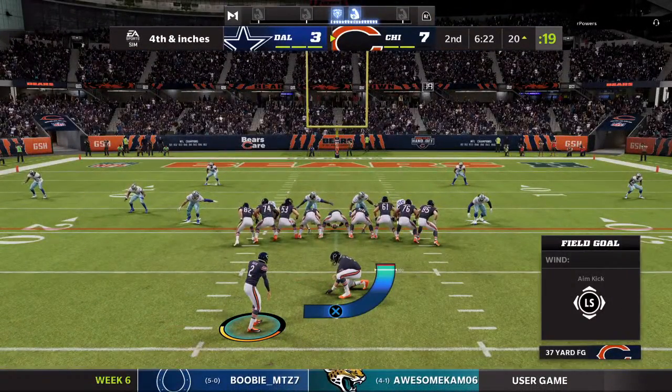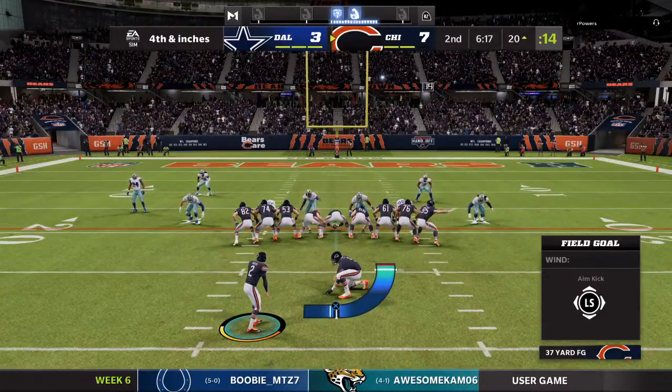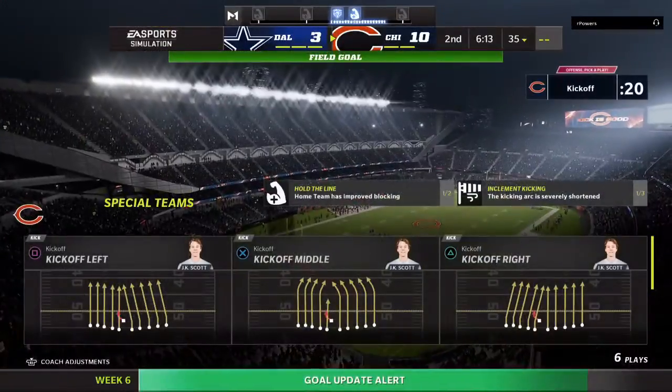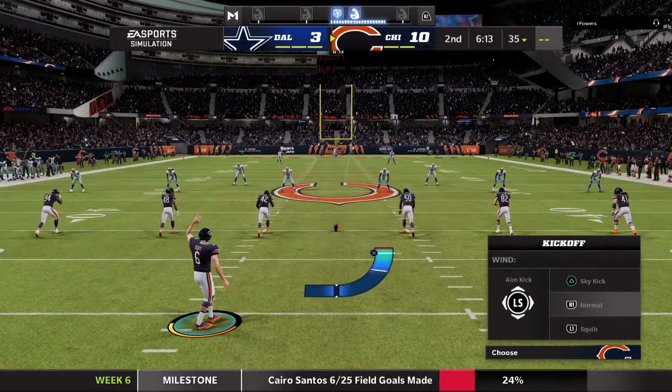Cowboys, Santos on for the field goal. A 37-yard attempt. And Santos able to put this one up and through. It's good. So he's been automatic to this point of the season, and he connects on the field goal there.